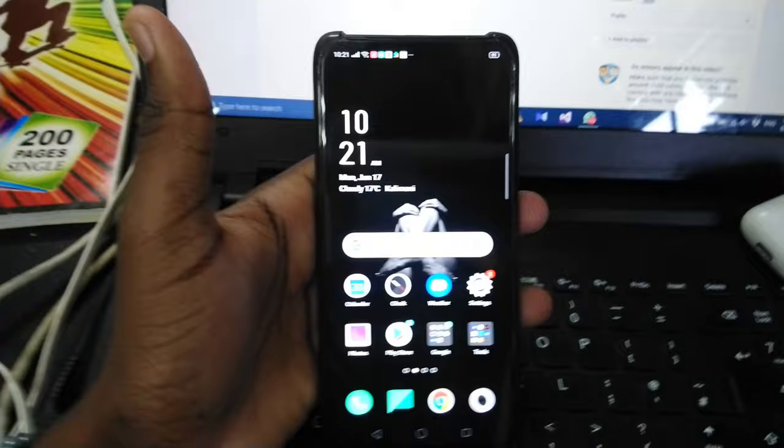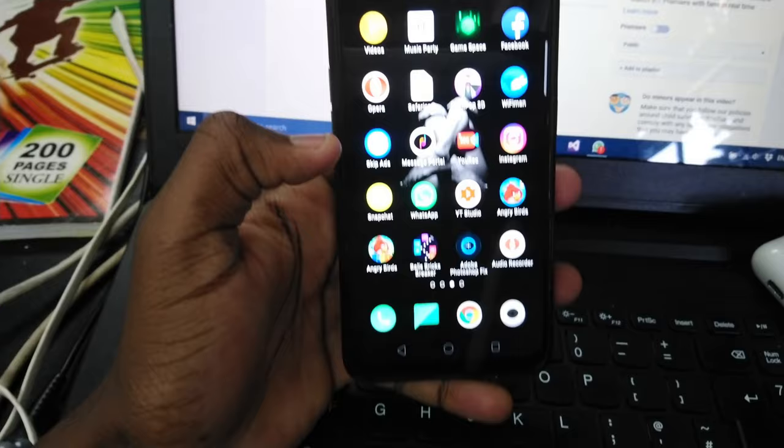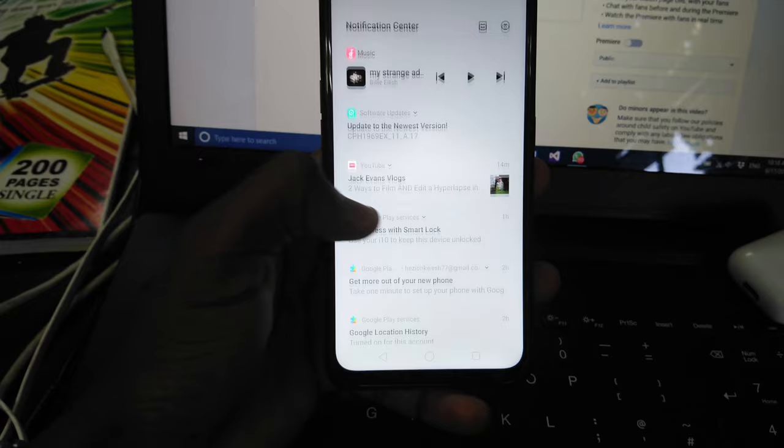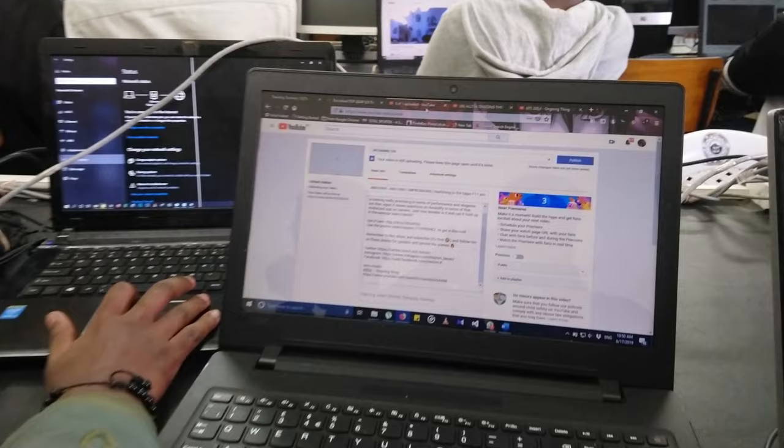So it's 10:21 a.m. We just got to school and we are at 91%. As you can see, all my apps are installed on this phone, and just to show you how ColorOS works, you can see it cleanly arranges your notifications in the order they came. All notifications from Instagram, all notifications from Chrome, a nice clean way to group your notifications. What we're going to do right now is upload a video to YouTube. Yes, today is upload day. We're going to upload one video to YouTube.